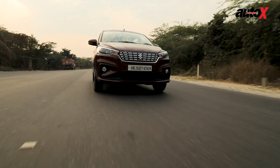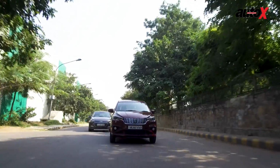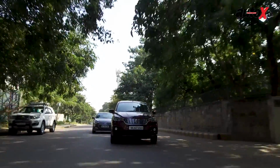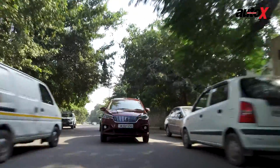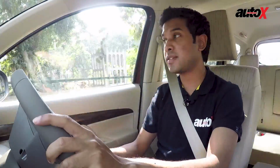So when you're driving the Ertiga in city conditions, this petrol manual model is very easy to drive. The clutch is extremely light and the gearbox with its short throws is very easy to operate. Power delivery is linear and smooth in low range so far as urban driving conditions are concerned. And in fact, maneuverability has improved considerably for this car as well.